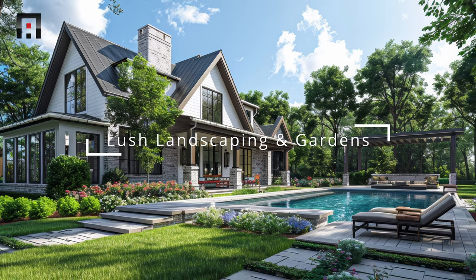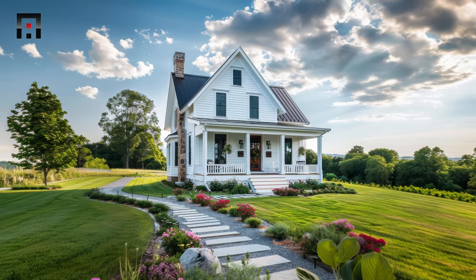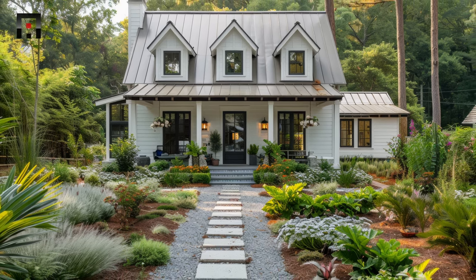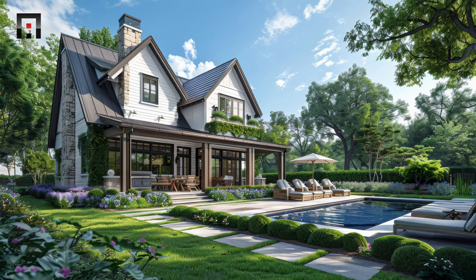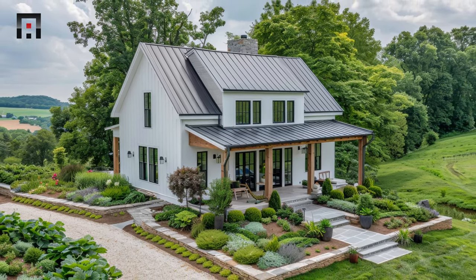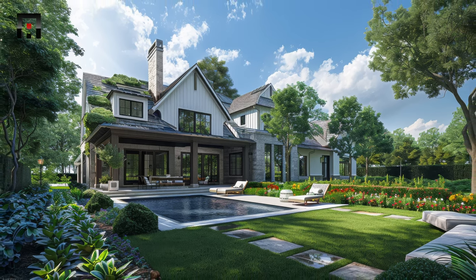Lush landscaping and gardens. The beautifully manicured grounds feature an abundance of lush greenery, from towering trees to thriving flower gardens. This natural oasis provides a lovely backdrop and seamlessly blends the home with its picturesque rural setting.